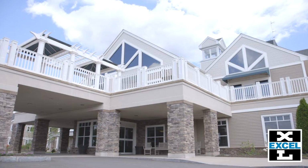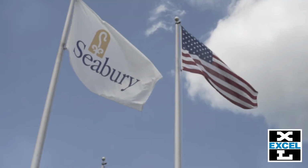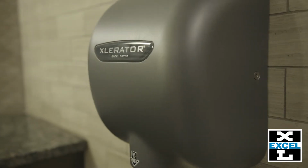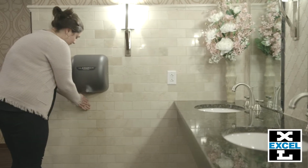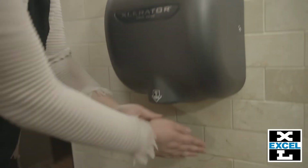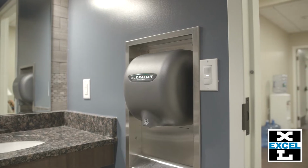I've been in senior living and home health for 42 years. I initiated the change to the XLERATOR dryer. The primary benefits of the XLERATOR are cost reduction, because we're not using as much power, and a reduction in paper use. Definitely recommend other healthcare facilities and continuing care retirement communities use the XLERATOR dryer.